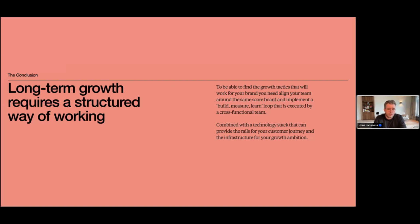And a very important thing, and that's often where we step in and help out as well, is that you need to have a technology stack that provides the rails to that customer journey, right? So all the different pieces of software, from your marketing automation system to your commerce platform to your service hub, all these things need to work in sync and need to be integrated and connected. That's what we call a technology stack. That's also where we can help and set it up and get you fit for growth, as we already discussed. To do that well, that basically provides the infrastructure for the growth ambition that we discussed today.